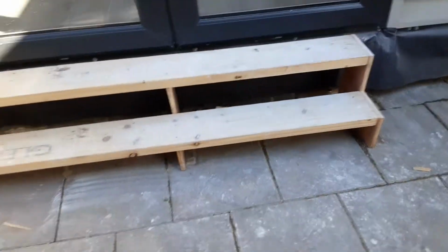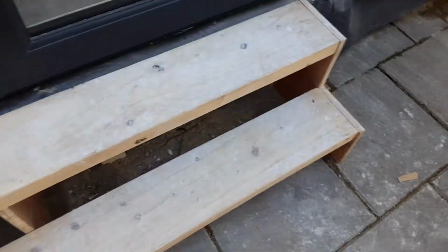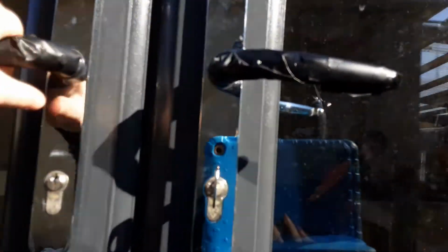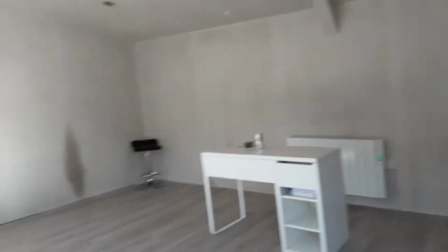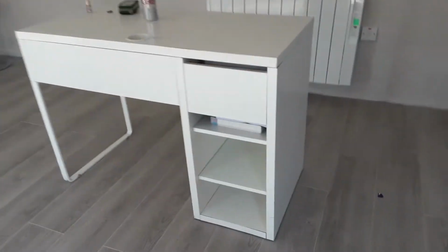So this is the stairs that Daddy just quickly threw together to make it actually be able to get up. Over here we have our bikes. Anyway, we have the double doors here. We have Adam here. This is a pretty big place. We kind of have a little desk here with a kind of cork on it.